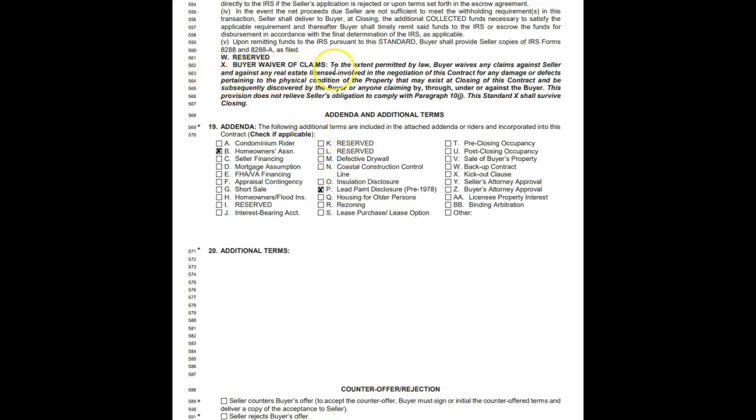The buyer waives any claims against the seller and against any real estate licensee involved in the negotiation of this contract for any damage or defects pertaining to the physical condition of the property that may exist at closing under this contract and be subsequently discovered by the buyer or anyone claiming.